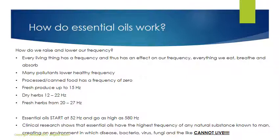They just recently discovered, not that this is a new thing, it's Idaho blue spruce. We've seen the Idaho blue spruce trees forever, especially if you live in Idaho. But they just distilled it, and they measured the frequency, and it went up to 580 hertz. Okay, that's amazing, because clinical research shows that essential oils have the highest frequency of any natural substance known to man. And that creates an environment in which disease, bacteria, virus, fungi, and anything else like that cannot live. It literally cannot live in that kind of an environment. That is amazing.